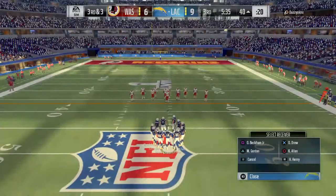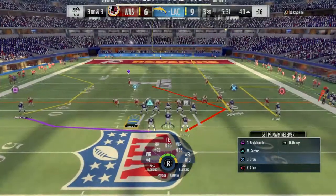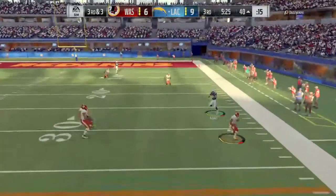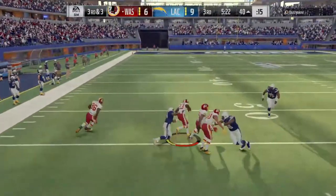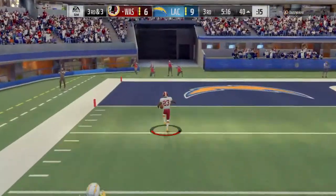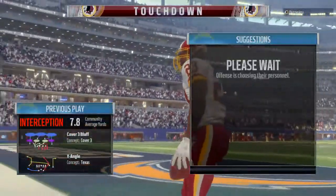The Chargers on 3rd down, just 1 for 3 thus far. Here it's 3rd and 3. From the gun, Dixon. Flushed out right. Trying to force it to Allen, and it's intercepted. Picked off here, the 32. And I think he's going to go. They're not going to get him. Past the 20. And he will score. Touchdown, Washington.